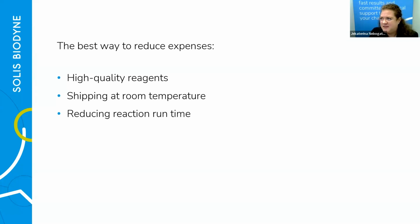Quite a hot topic. Everyone wants to get results fast, easy, reliable, and as cheap as possible. So the most popular answers were high quality reagents, room temperature shipping, and reducing reaction time. We can all agree that every piece of advice is valuable when it comes to reducing costs without sacrificing reliability of the results. We want our results to be trusted. Let's find out how Solis Biodyne ensures that our products perform in the best possible way.